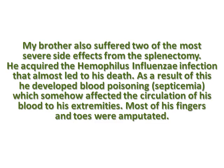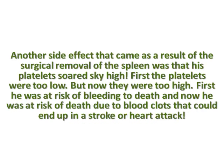My brother also suffered two of the most severe side effects from the splenectomy. He acquired the Haemophilus influenzae infection that almost led to his death. As a result of this, he developed blood poisoning, which somehow affected the circulation of his blood to his extremities. Most of his fingers and toes were amputated.